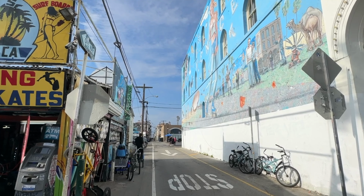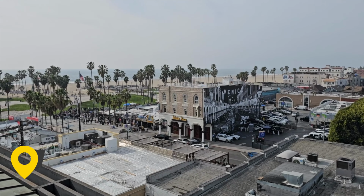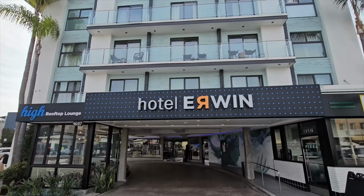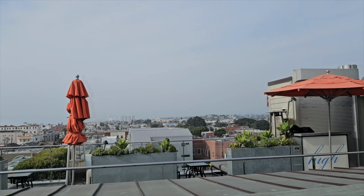I love the artwork. I love running around and getting my take on the street art. I also love a good overhead shot, and you can get that at the Hotel Irwin, which is just one block off Oceanfront, and it has a really popular and great rooftop bar.